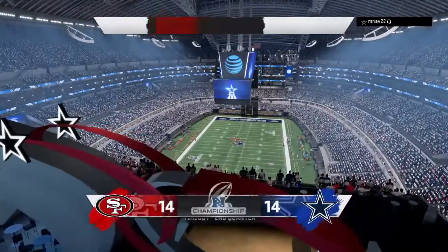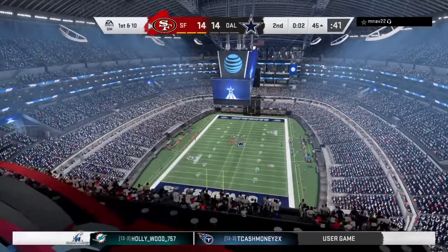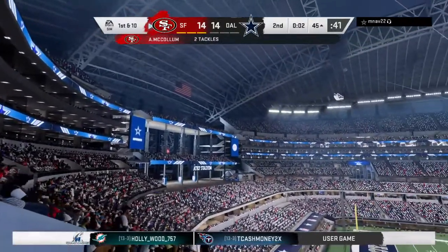So with 2 ticks left here in the half, on is the field goal unit. And now we'll get a late timeout as it comes in the waning moments of quarter number 2.